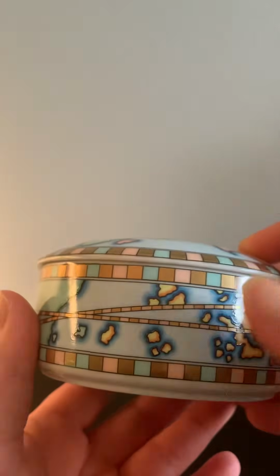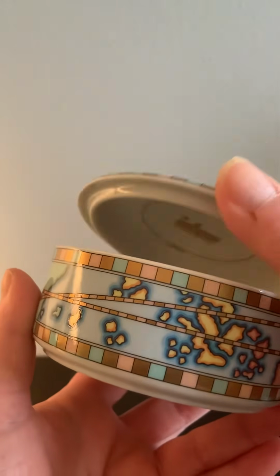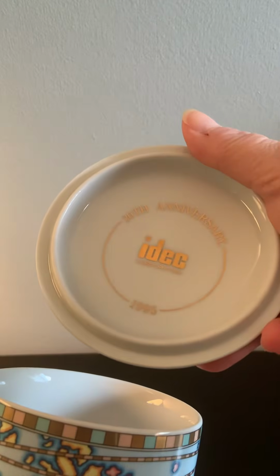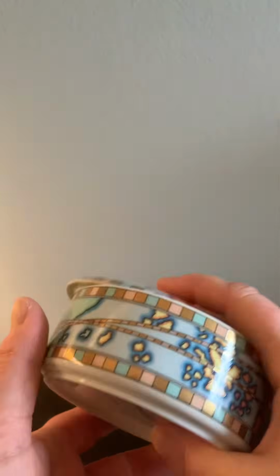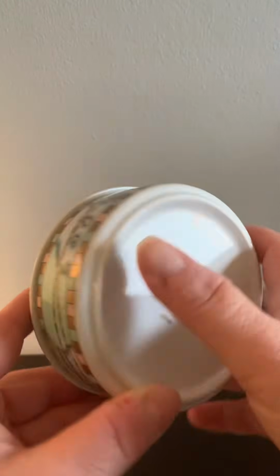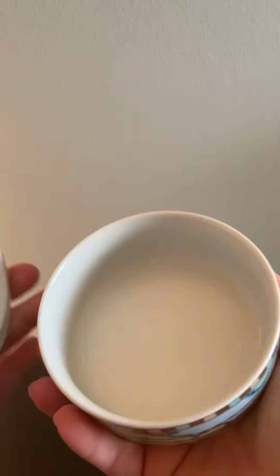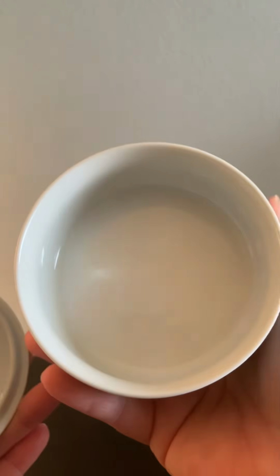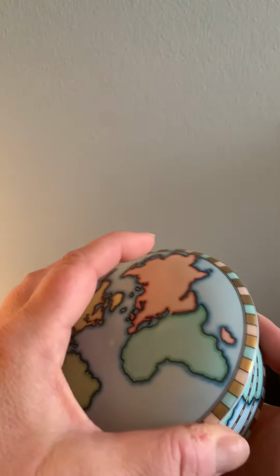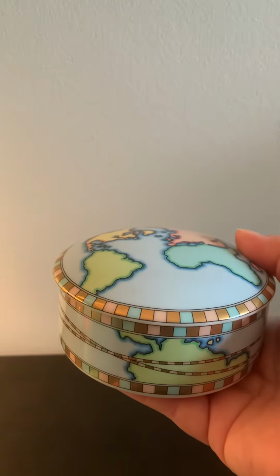And I believe that I purchased this from Poshmark. It was maybe $30 or so. This was made for a company's 30th anniversary, IDEC. Sorry for the noise. Mark Tiffany and Company, Japan. And you can see it has the world map inside, it's in perfect condition. The lid's in perfect condition. And it's just a nice little something to keep out on display.